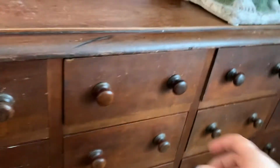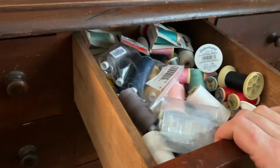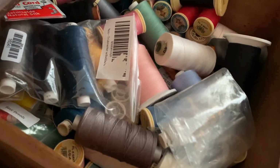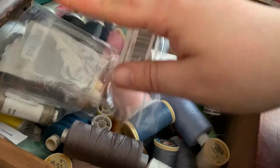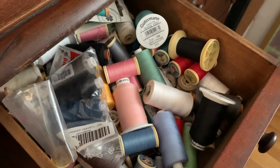Now, before I open this drawer, I feel like I should give you a moment to brace yourselves. Alright. This is probably giving some people a nervous rash, but it really works for me. All my sewing threads in various colors. Some older ones, but these are all still new enough to be used. In the little bags are furniture threads and a linen thread.